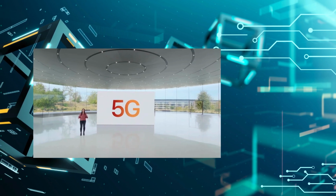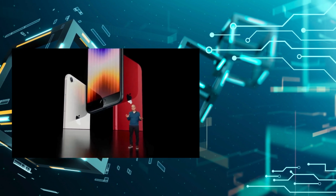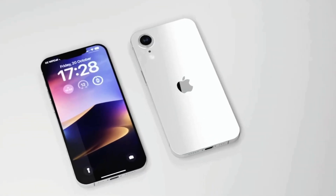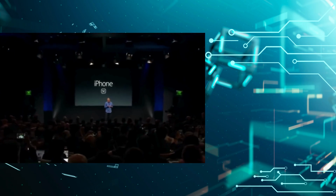Expected design for iPhone SE 4. The upcoming iPhone SE 4 is rumored to adopt the design of the iPhone 13 or 14. This design choice would involve minimal changes, primarily swapping out the dual camera setup for a single lens and updating the internal chipset.